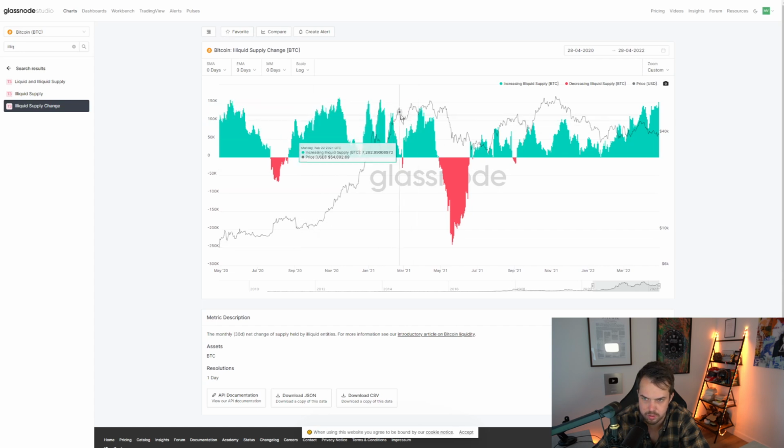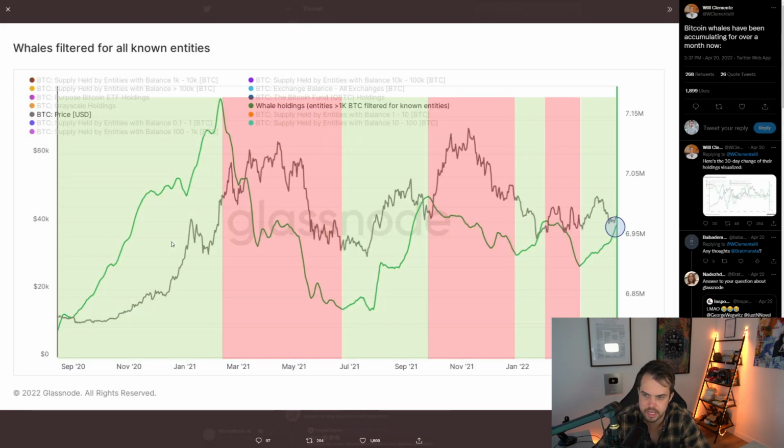like we have been seeing in the previous period from September 2020 all the way towards March to April 2021, combined with the fact that the balances held on exchanges has hit a very low level and is dropping heavily, could be a reason that this supply shock can be quite vertical. Now another one is a chart that I got from Will Clemente.